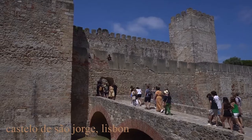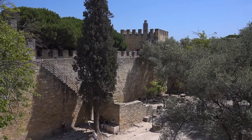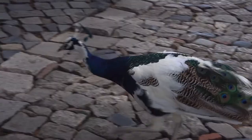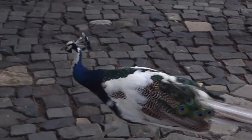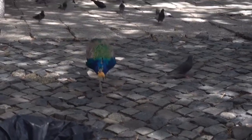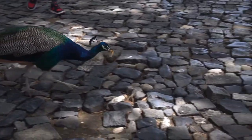to Lisbon to see Castelo de St. George, a castle built in the 11th century during the Moorish period. There were several peacocks flocking to the food truck. One happened to find a piece of bread and he carried it around for about 20 minutes while being chased by pigeons, and I thought it was pretty funny.